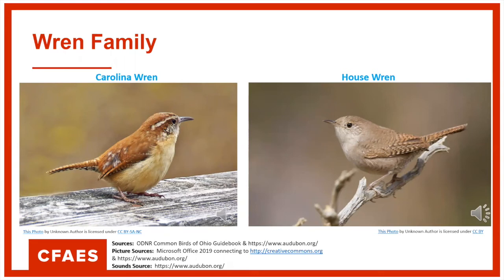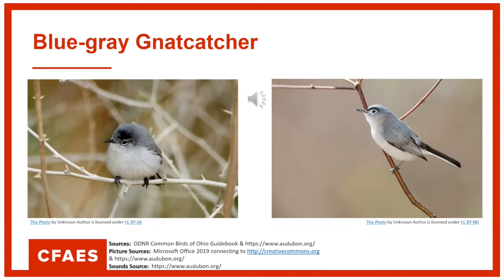Another great bird. The blue-gray gnatcatcher is in the family of birds called gnatcatchers. It's a migratory bird that resides in Ohio spring and summer to breed and raise their young, common throughout the state. Habitat consists of deciduous forest and woodlands, parks, and neighborhoods with lots of older, large trees. So they're probably at my parents' house with lots of large, older trees, lots of acreage of trees. That's where they want to be.